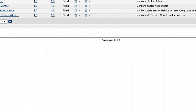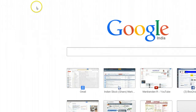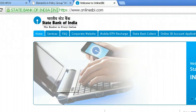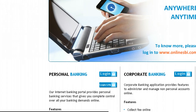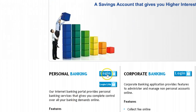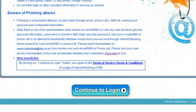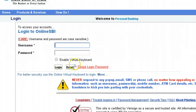So I'm going to show my browser. I'm going to go to onlinesbi.com, right? And this is the savings bank account of SBI internet banking. So click on the login button, and then at the bottom you have continue to login, right? And then this will get you to the login page. So I'm going to log in.